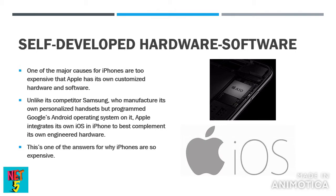So first of all, let's talk about the hardware and the software, the complete device. Apple makes its own hardware and software, that is all the components, processor, battery, display, etc. And also the software, which is iOS, is developed by Apple itself. Unlike other Android companies who manufacture their own handsets and devices, but they work on Google's Android operating system. Apple integrates its own iOS and iPhone to best complement its own engineering hardware. So that's one of the answers for why iPhones are so expensive.